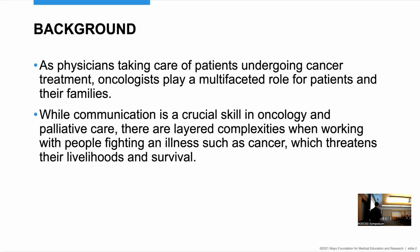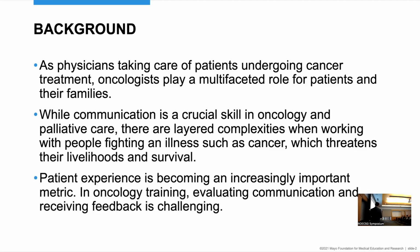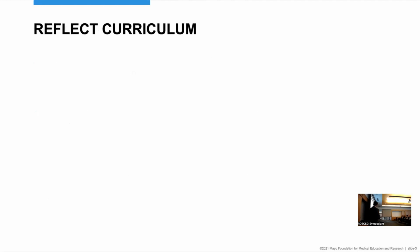It's noted that patients often report unmet needs when it comes to discussing things such as their diagnosis, prognosis, details of treatment, and toxicity. And patient experience is an important metric in healthcare, and specifically in oncology training in all fields. The evaluation of bedside manner, communication, and receiving feedback can be quite challenging.